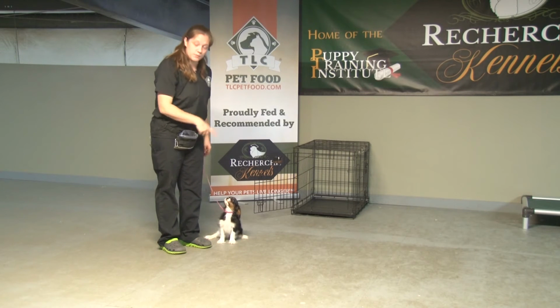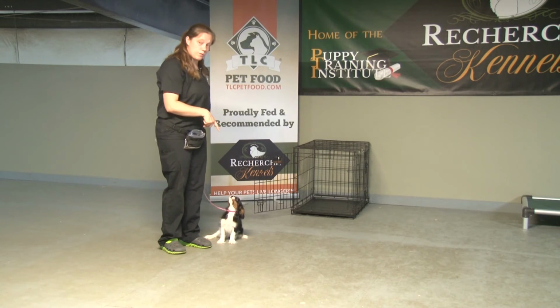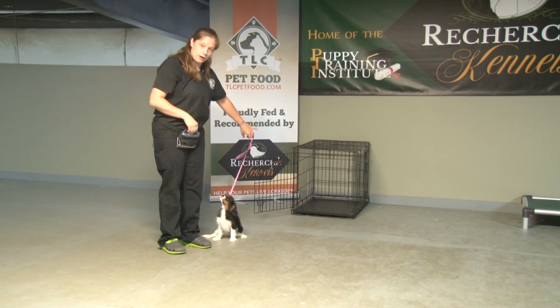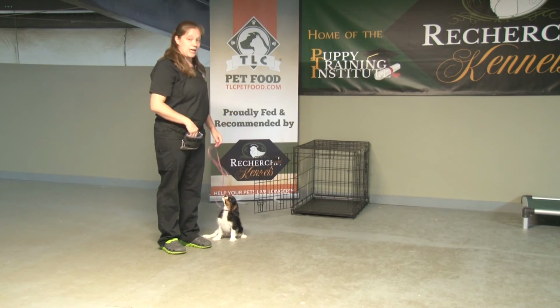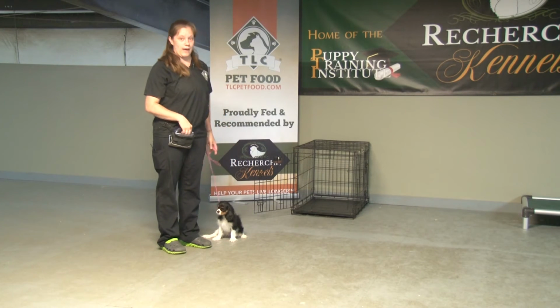She likes to go sometimes between my legs when I'm walking. If she starts lagging behind, she'll rush up and she'll go between my legs. I use the leash. I pull her back around. She has to be on my left. Because she's little and you don't want to be tripping on her, I do recommend practicing that, really focusing on that.